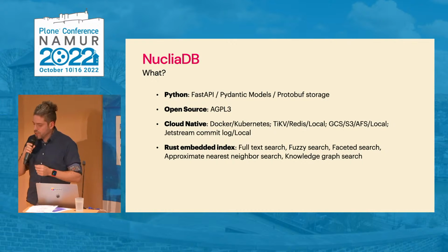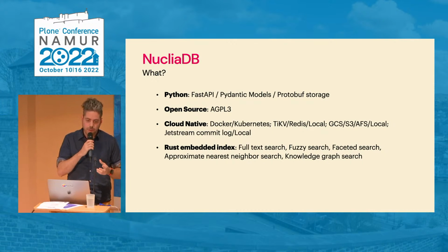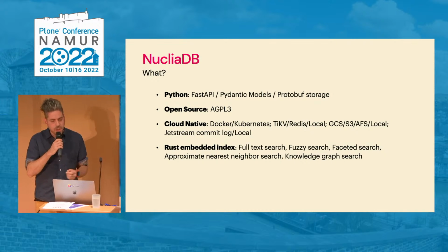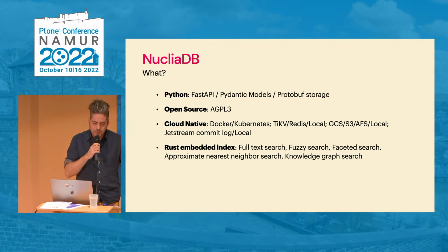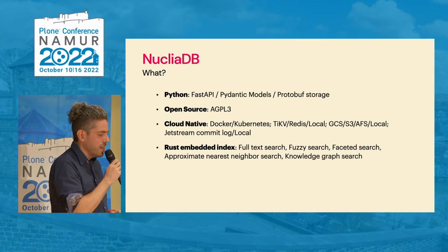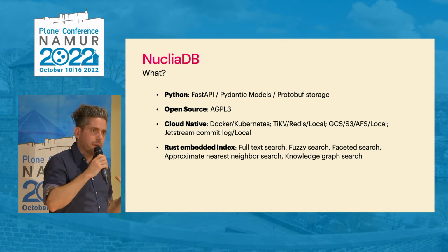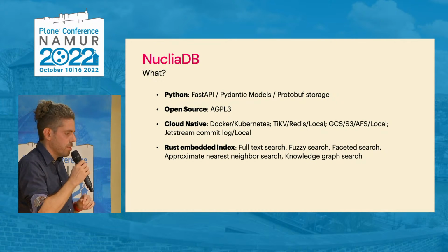At the moment of searching, what matters is the indexes. So here the indexes are built on top of Rust, and we have a full text search index, a fuzzy search index, a faceted navigation search, an approximate nearest neighbor search, that is the semantic search, and a knowledge graph search engine. All these engines together are bundled in NucliaDB, so you can have multiple ways of doing your searchability.